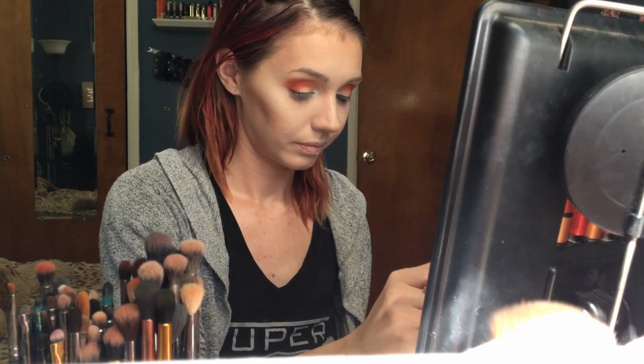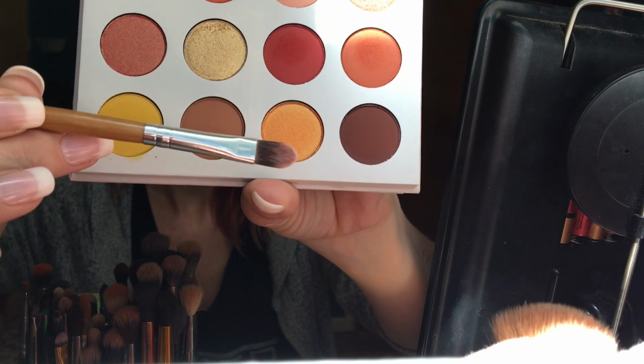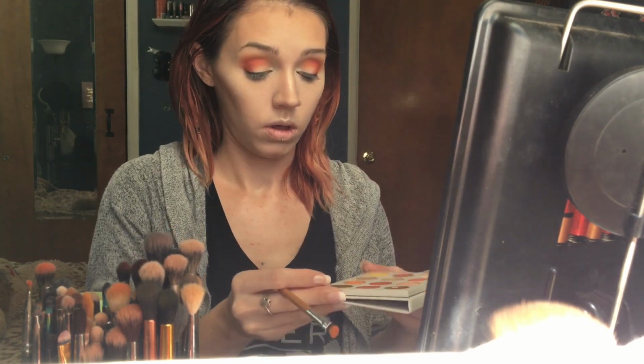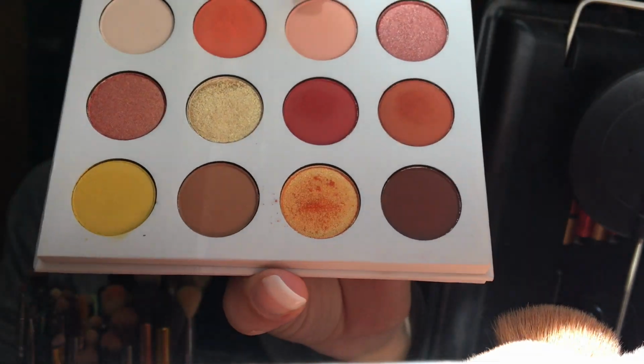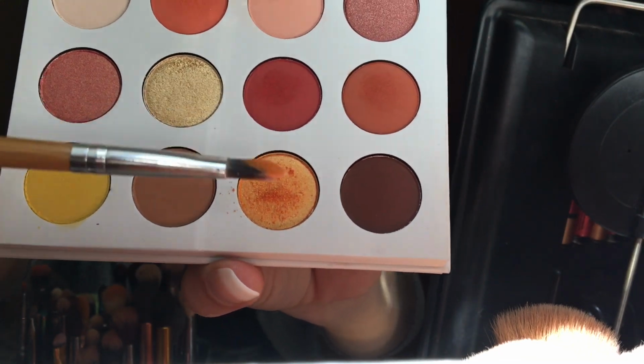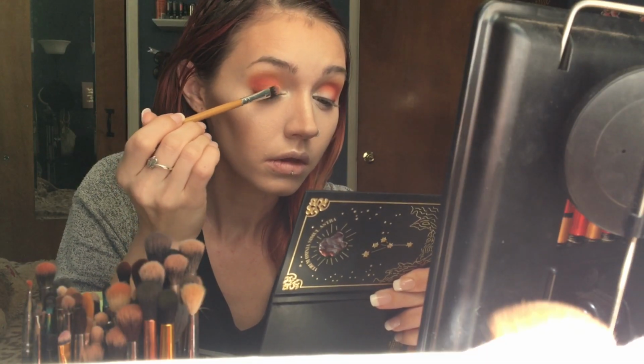Now for the lid, I'm going to use this orangey yellow duochrome shade on this flat shader brush, and this bad boy had a ton of kick up. I was not expecting that from one of the metallic shades because usually they don't have as much, but I didn't get any fallout from it, which was good.